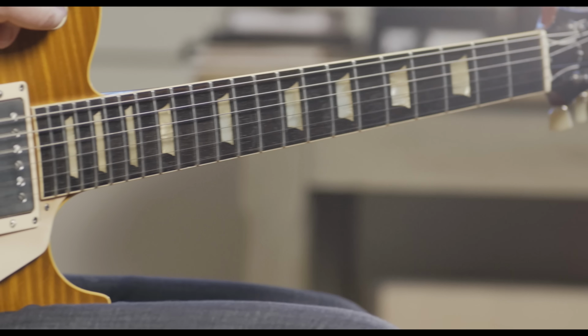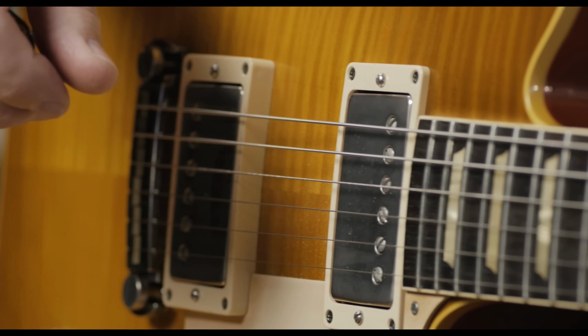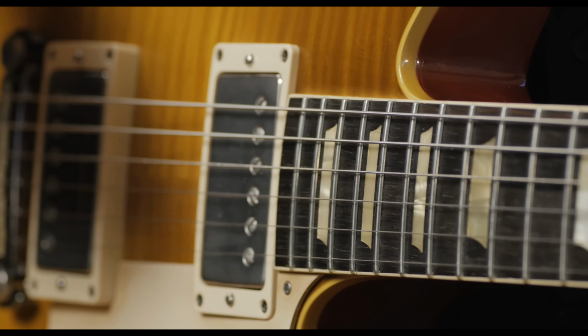This is a Johan Gustavsson 2015 Bluesmaster Limited. An amazing, amazing guitar. Those of you who are familiar with Johan's work, and especially his legendary Bluesmaster, know how good these guitars can be. What is special about this guitar is that it's his flagship model. It's the Limited, which takes the Bluesmaster to probably the highest level of burst goodness you could possibly get in a guitar.